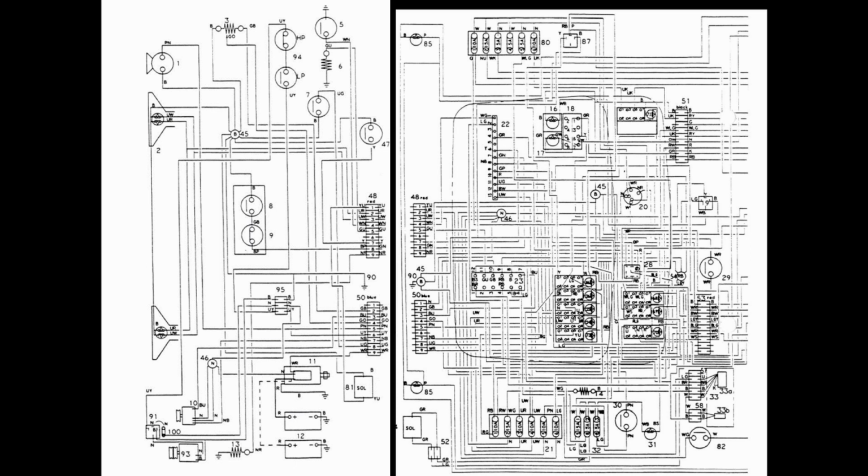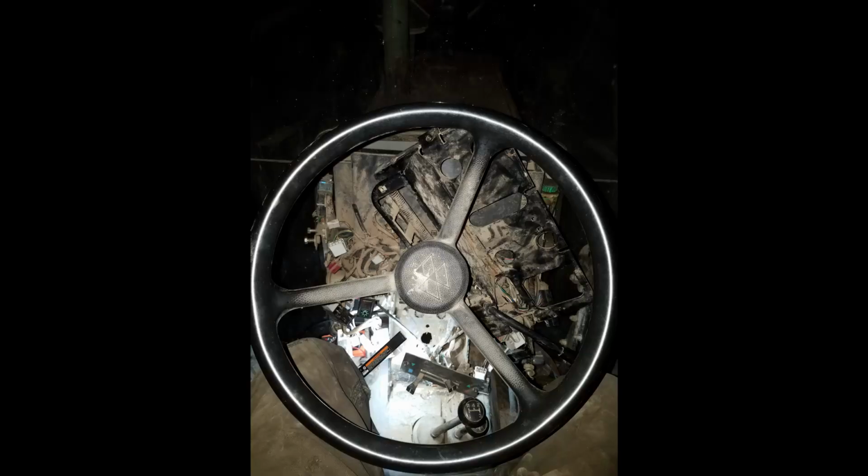So like I mentioned earlier, the dash on this thing was already half apart. There were jumper wires, wrong fuses, unhooked wires, just a mess all around. I started tearing into the dash. Some of the plastic mounting tabs were already broken off. One of the climate control levers was locked up. A fuel cutoff switch wouldn't move in or out. The heater blower motor worked, but was loaded up with mud daubers.